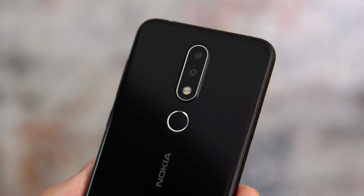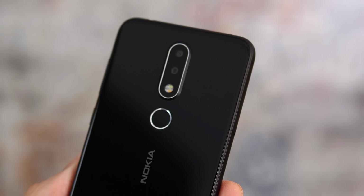Moving to the back of the device, there we have the fingerprint scanner and a couple of cameras. We have a 16 megapixel sensor and a 5 megapixel sensor.